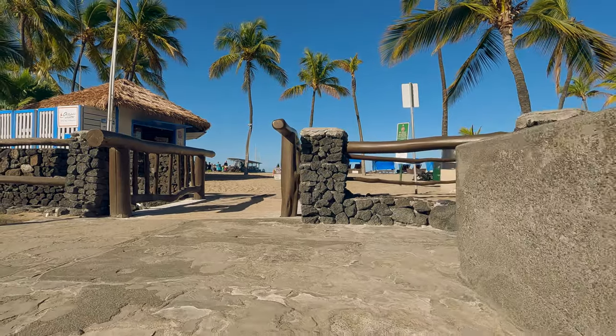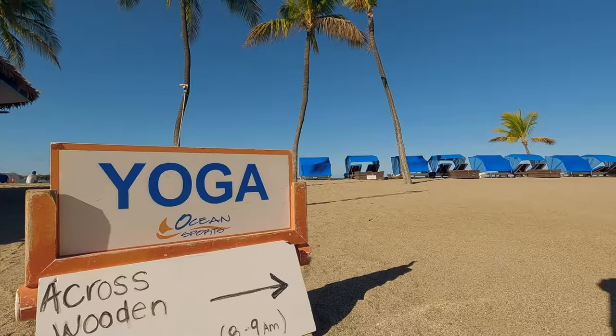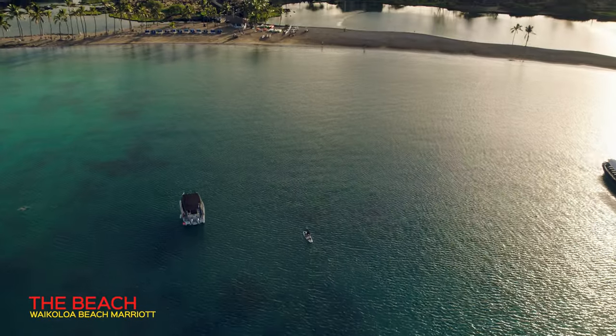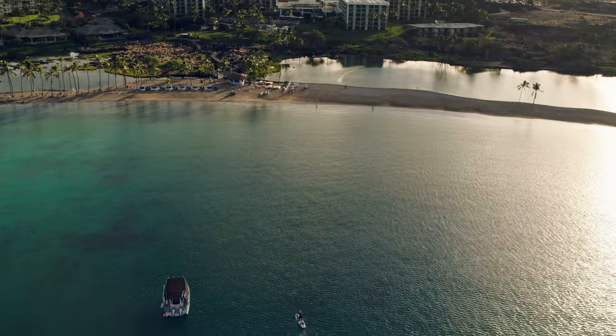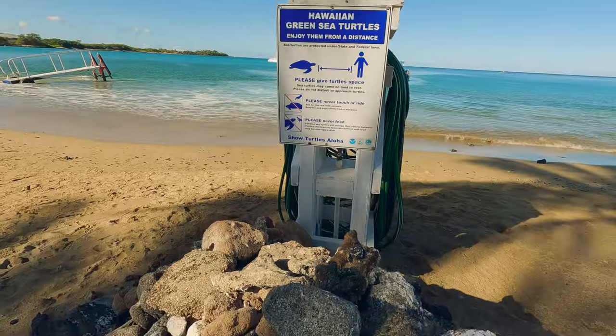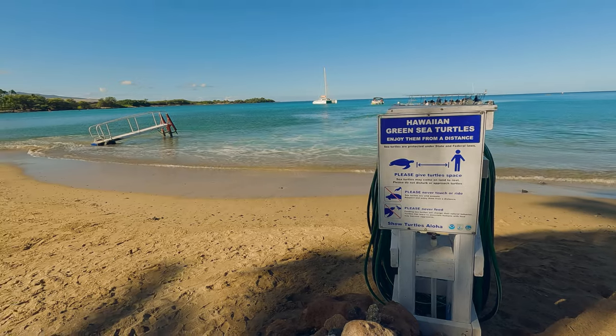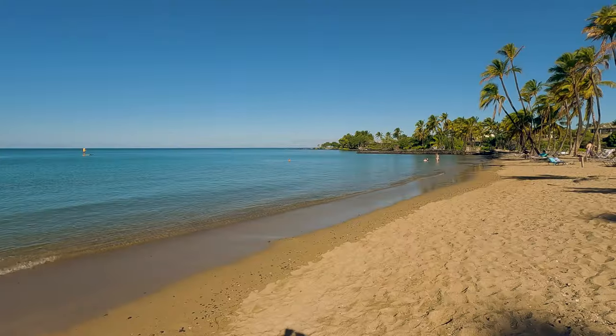Now we've come to the most beautiful feature of this resort, the beach. The Ana'ehu'umalu Bay is a sandy, swimmable beach with calm and clear water. It's also a great spot for snorkeling, as you can see many colorful fish and coral reefs. You might even spot a turtle or a ray if you're lucky.